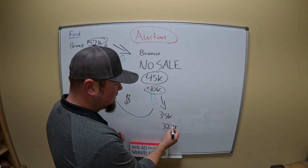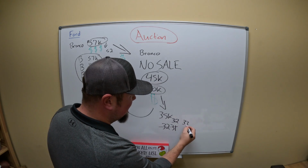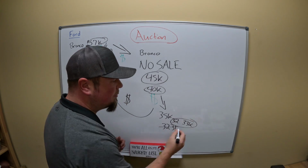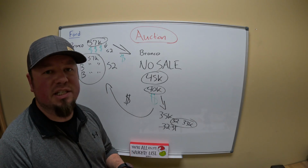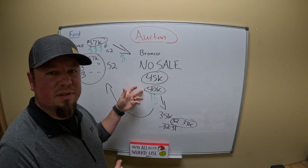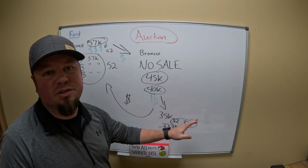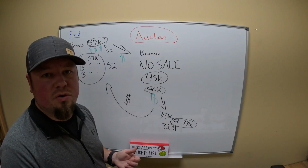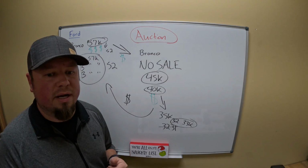$33,000. I'm sorry, I'm doing this terribly. $33,000, somewhere around that ballpark is what they're going to end up getting for the car, and they're going to eventually dump it because they just need to have it off their books. And instead of losing $5,000, they're going to end up losing somewhere around $10,000 to $12,000 on this vehicle, because they're not willing to dump it at a reasonable price right now.